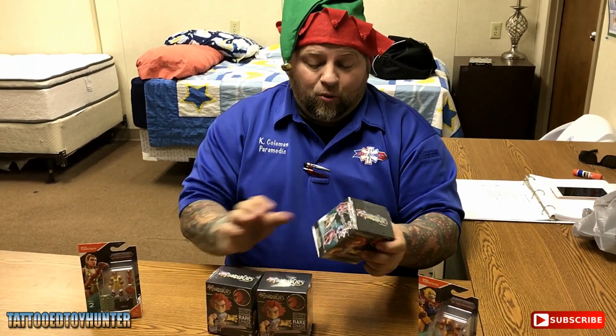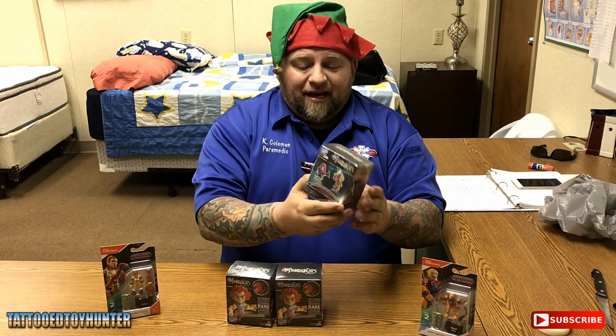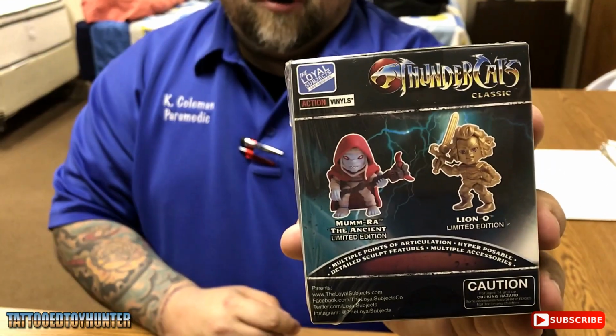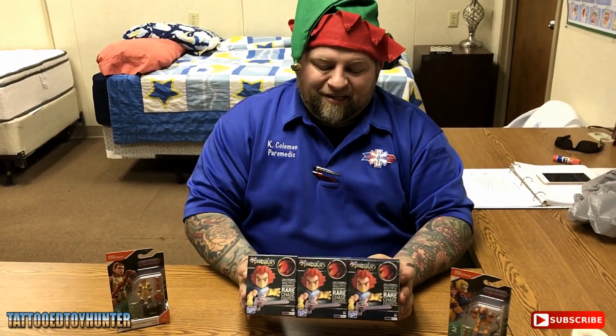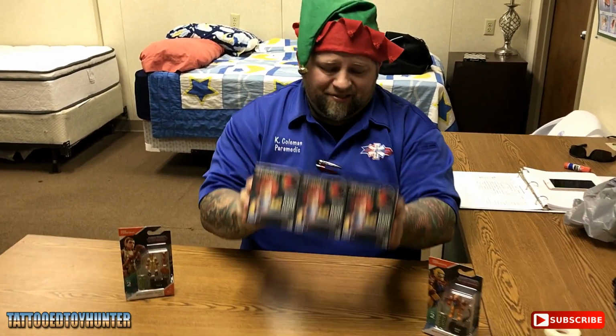They have the whole wave as an option you can get. It looks like 8 characters. And in the back, you have a chance of getting two chases, which is the solid gold Lion-O and the Ancient One Mum-Ra limited edition. Can you imagine if I got both chases? I don't know how many of these I can get. At that price, $12.93 is just too expensive for me. Some people may not think so, but these are just little mystery boxes.